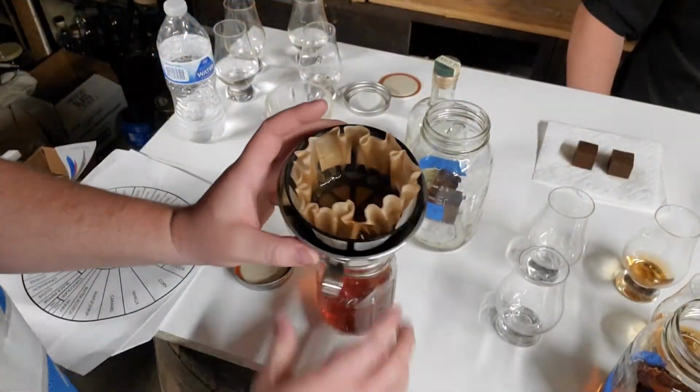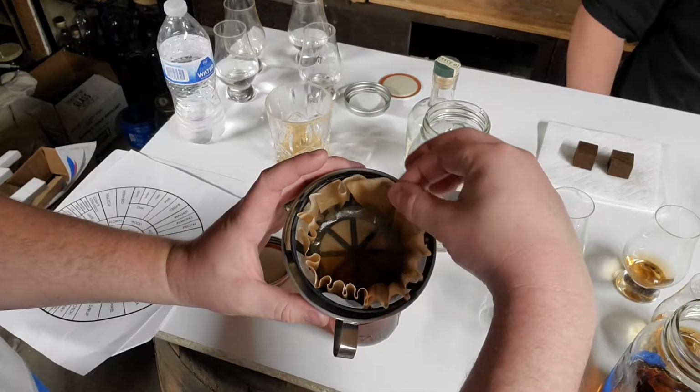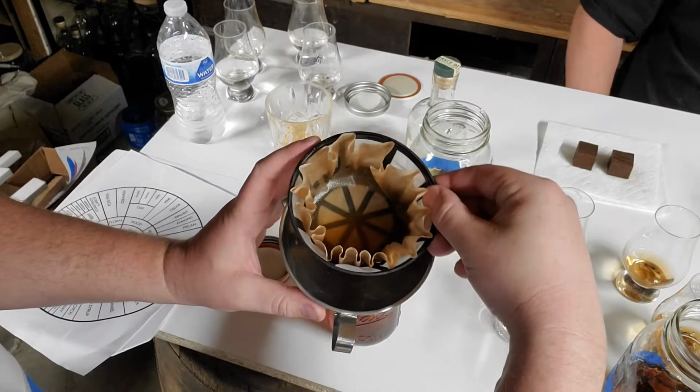Yes. So anyway, what we're gonna do now is filter this guy out, because look how cloudy that is. That's crazy. We got some coffee filters and funnels and stuff, and we're gonna clean it up, and then we'll start it up. Here we go.